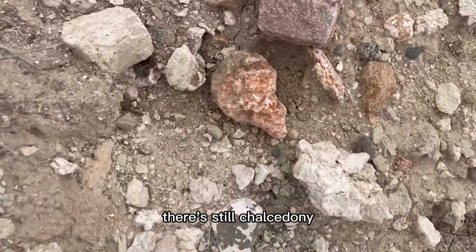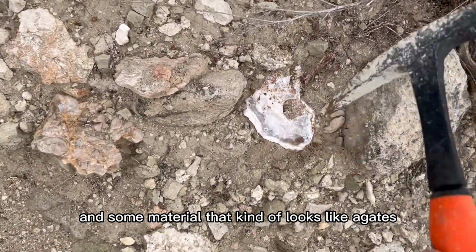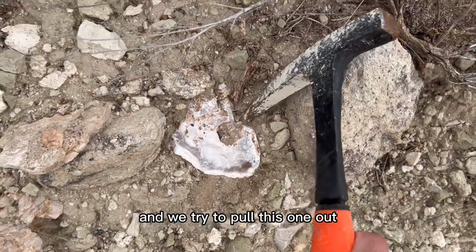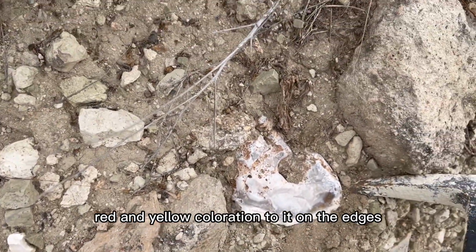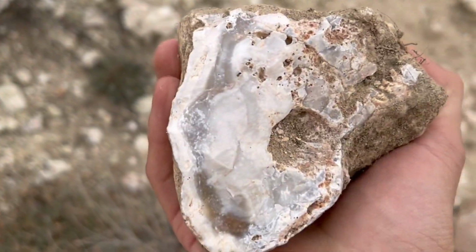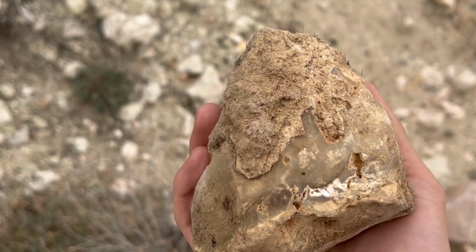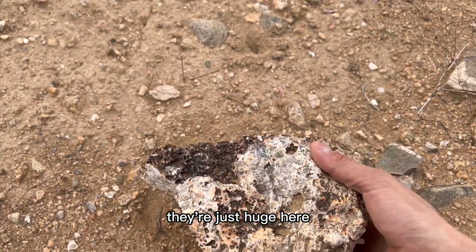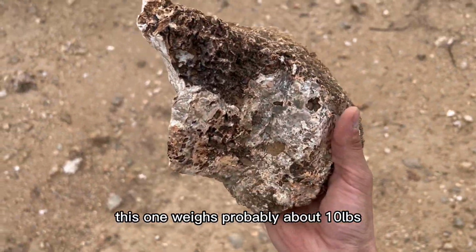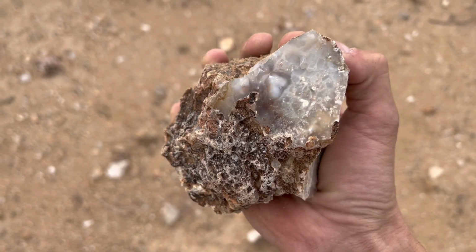Even in the clay though, there's still chalcedony and some material that kind of looks like agates. And I'm gonna try to pull this one out actually. It's got some interesting red and yellow coloration to it on the edges. Not sure I'll keep all these. I'm just gonna put it to the side for now. They're just huge here. This one weighs probably about 10 pounds. They're just all over the place.